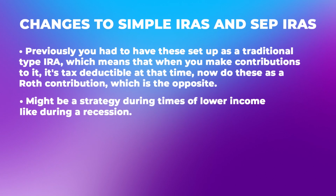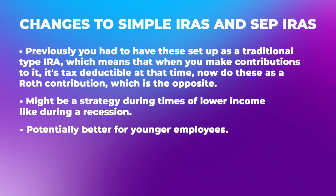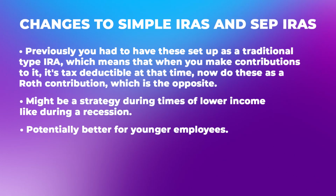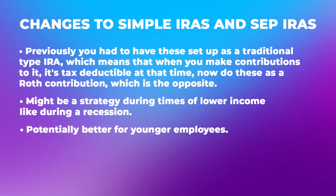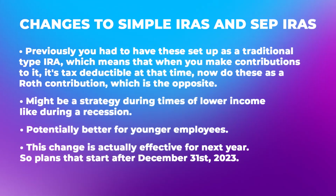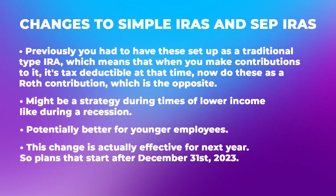The other consideration is if you're younger, sometimes Roth retirement accounts can be a better alternative because you have money that is growing in there tax-free that won't be taxed for a longer period, versus a traditional, when it's growing for a longer period, well, it's going to grow more, but it's going to be taxed at the end. Okay, so that's another reason. If you're younger, Roth retirement accounts can make sense. This change is actually effective for next year, so plans that start after December 31st, 2023.